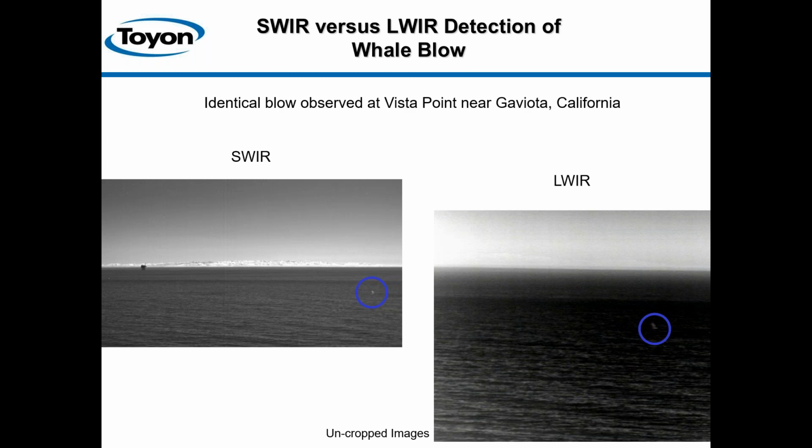This led us to think that maybe in foggy conditions we can extend our range a little bit with the shortwave. We subsequently did some tests, and there are times when you can do a little better in the fog with shortwave, but it's predominantly an all-or-nothing thing: if you can't see it with longwave, you can't see it with shortwave either. That was an interesting observation.